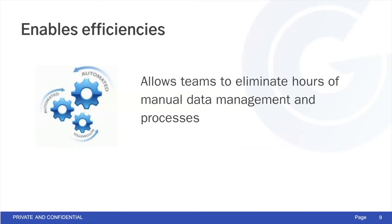To make it short and sweet, integration basically just enables data sharing and helps prevent teams from having to spend hours manually managing data and creating processes. So by lessening the time spent on those peripheral tasks, teams can narrow their focus on their actual end goals.